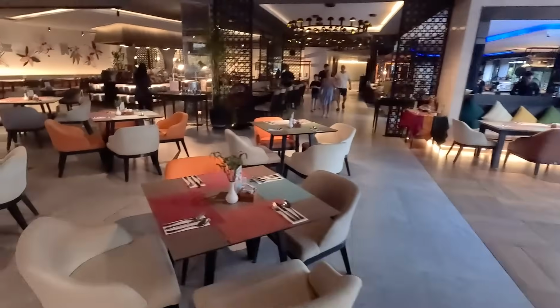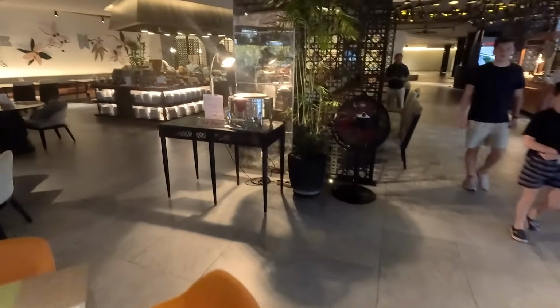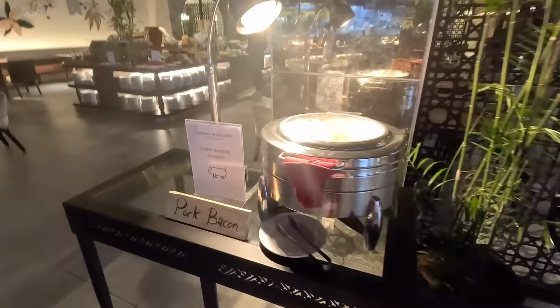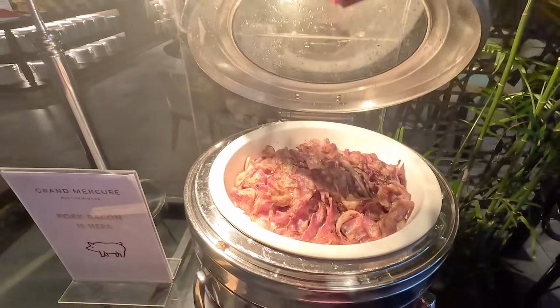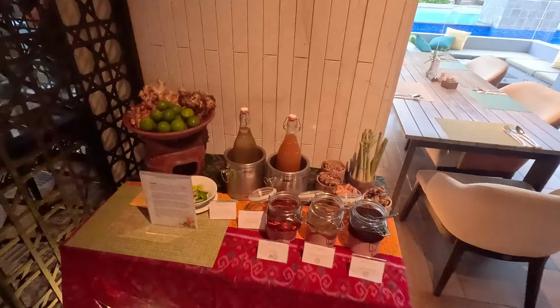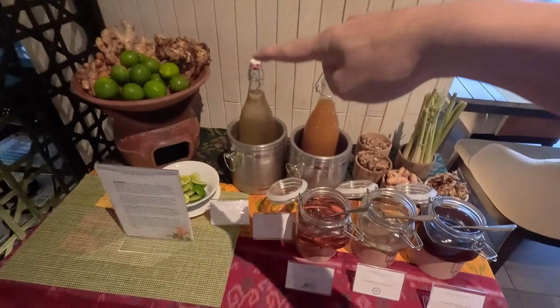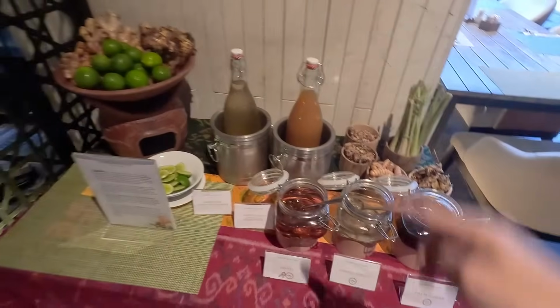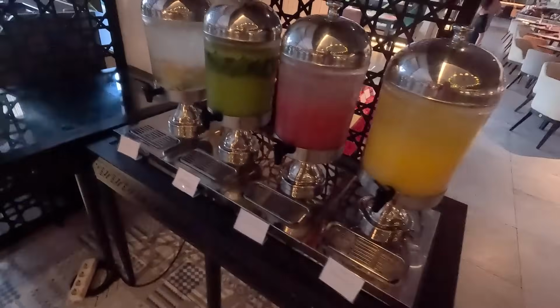Then they also have the pork bacon. The pork bacon is put specially in a corner like this. It shows a very big picture of pork, but not a crispy one. They steam it a little bit. Then here is a traditional tonic water from Bali. Ginger honey and turmeric water. Then 4 different types of juice.